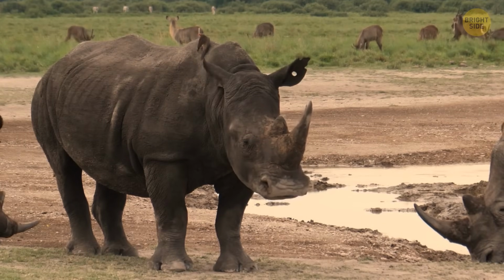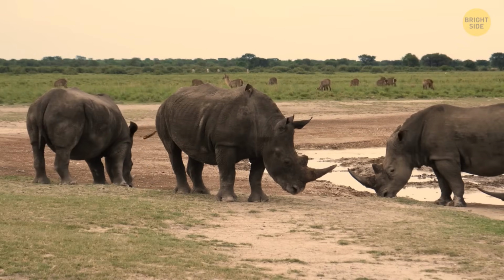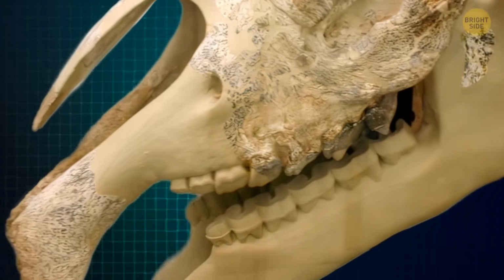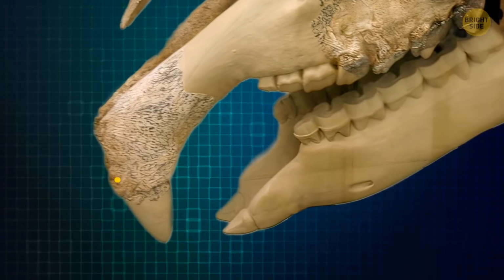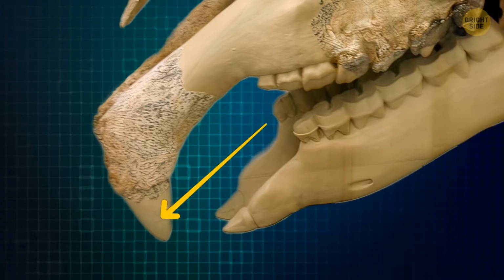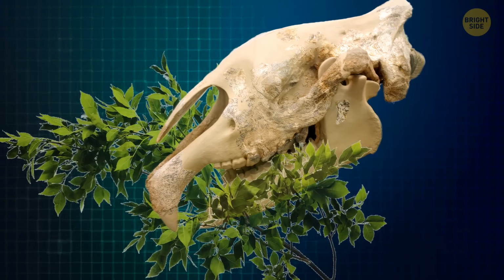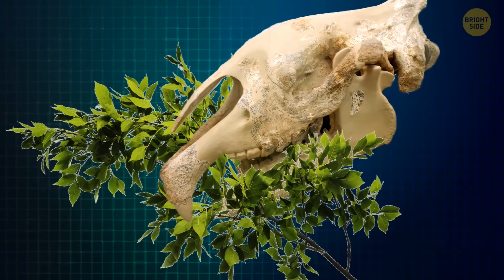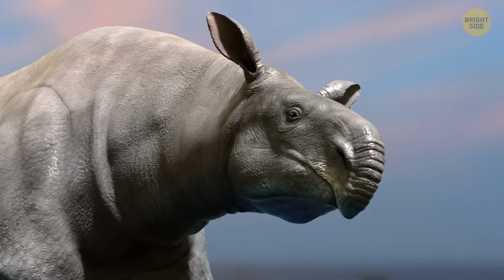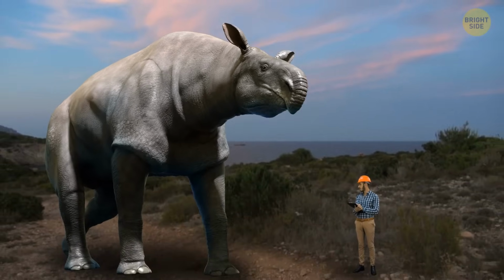Even without the horns modern-day rhinos can boast, their prehistoric relatives had something unusual. It was teeth. Out of 2 pairs of incisors, the lower one pointed forward and the upper one leaned downward. Experts think this could help the creature hold branches in its mouth more steadily while eating them. This prehistoric rhino is still the largest known land mammal to ever exist.